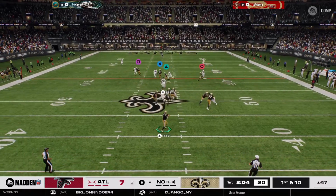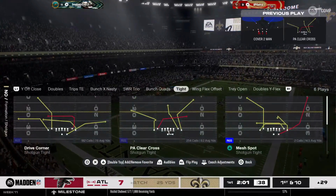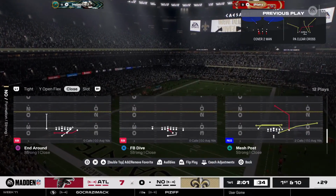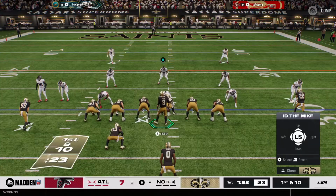Throwing again, Shough. A dive and a catch. Incredible. They pick up 17 through the air. It's good for a Saints 1st down. 1st down. 1st and 10 at the 29-yard line.